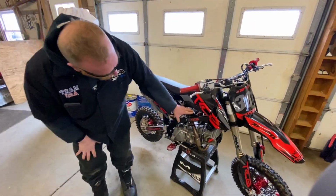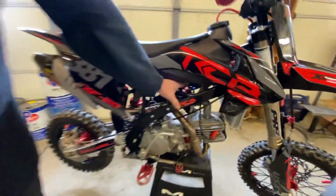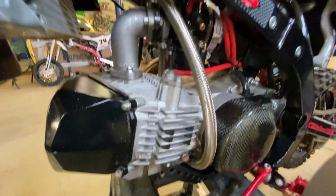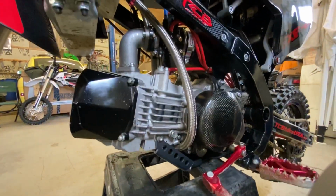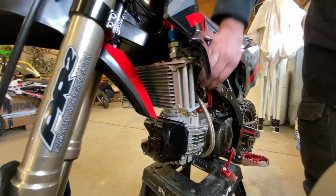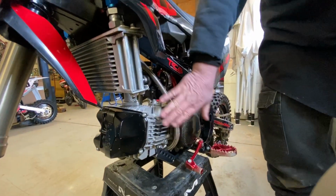We also use on this one the same as our stock bike, 32 millimeter carburetor. We also utilize our oil cooler to use as much oil as possible, thick lines, holding as much oil to cool the motor as we can.